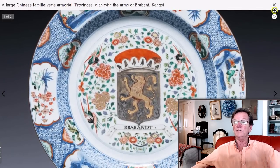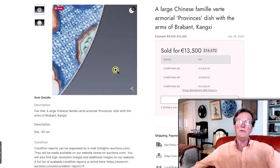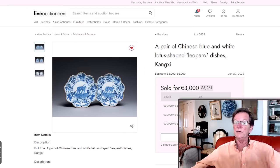This was a nice one. I think it was fairly large. It ended up selling for 14,600. It was 43 centimeters in diameter, so about 16, 17 inches in width. It went for $14,672 plus premium. So you're up around 20,000 for the plate by the time you're done. But it's a rare bird, and it was a big one. Size matters with those things.